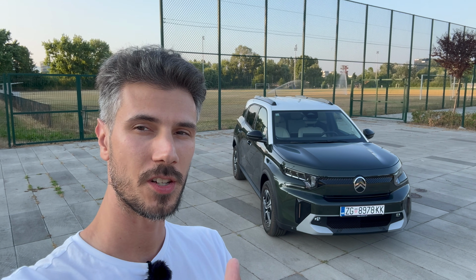Now this one's a 5-seater. You can also pick the new C3 Aircross as a 7-seater as well, which is probably the most affordable SUV 7-seater. Now, without further ado, let's just jump to the review.